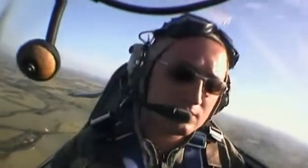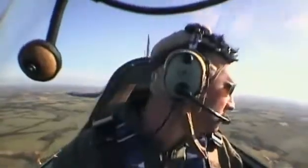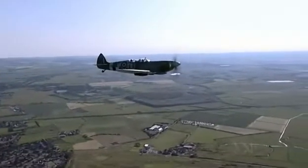And level out there. The man responsible for the system that would shatter the myth of Luftwaffe invincibility could not have been more different from Goering. The head of Fighter Command in 1940 was a dour Scot by the name of Hugh Dowding.